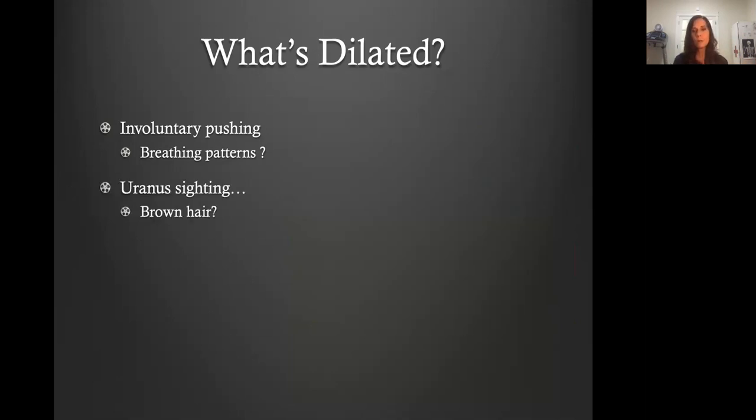The other thing that we look for is the anus dilates. Again, I should have told you to bring popcorn and a beer to this lecture. It's so much fun, right? So you look and that anus will start to dilate. And again, it's because of the baby's presenting part that's pushing on the anus and causing it to dilate.